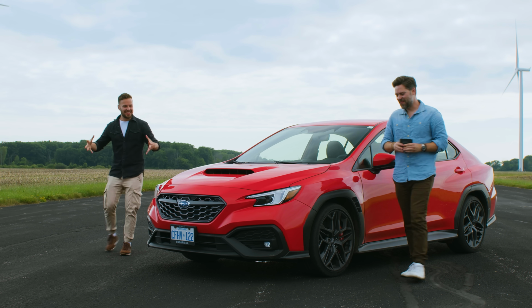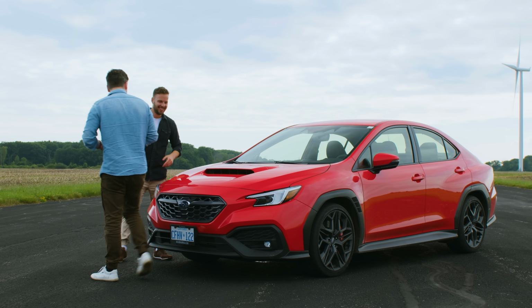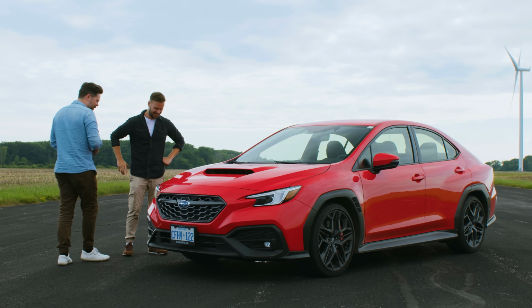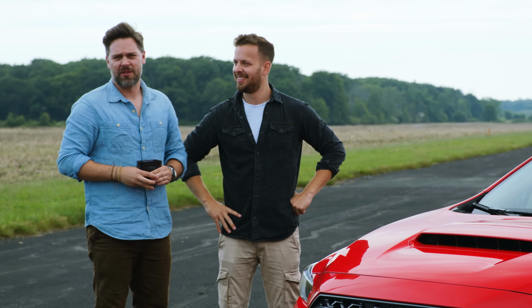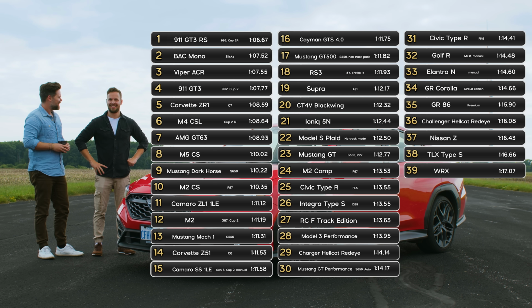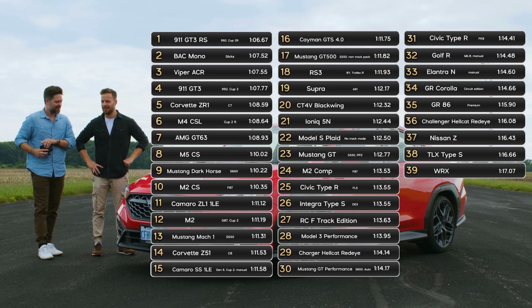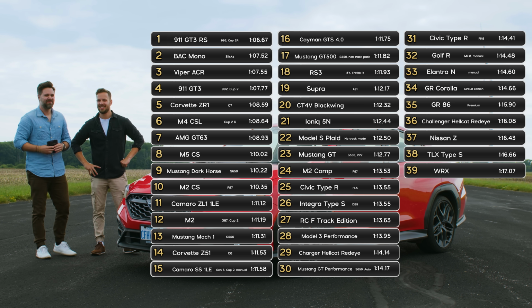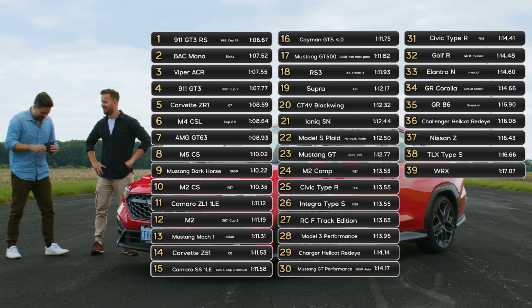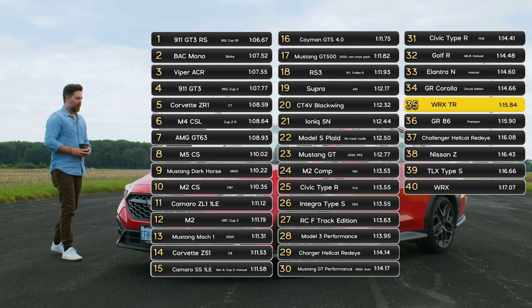Okay. The big question is, the underdog, the new-ish WRX TR RS. Is it the slowest car in the leaderboard? What is the current slowest time? 1:17 something. To not be the slowest, it has to beat the TLX Type S, which is what? 1:16 and a half-ish. Ready? 1:15.84.